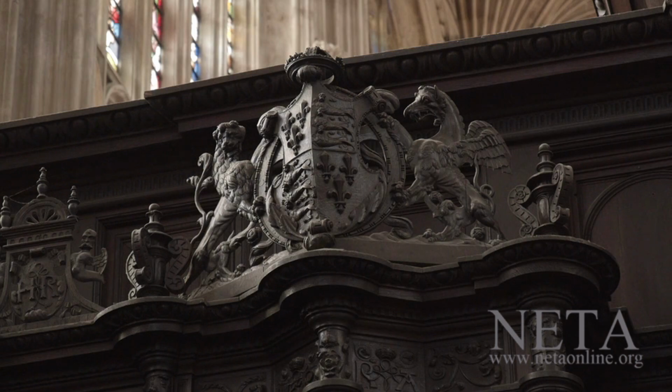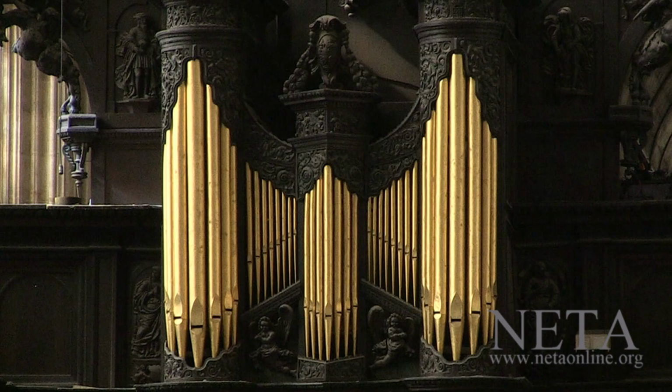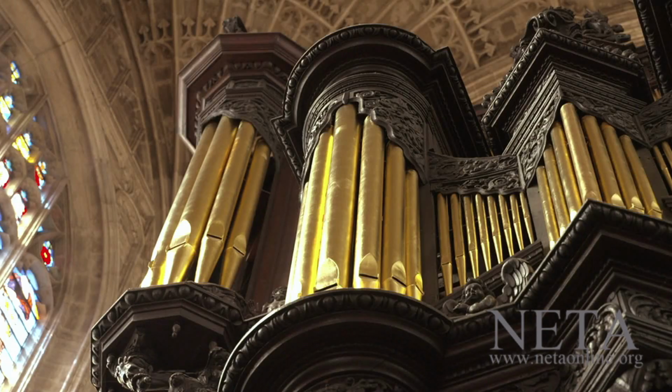The casework, in fact, dates from the early 17th century, but the majority of the pipes were made in 1934 and voiced by the famous organ builder Arthur Harrison. In 2016, after 82 years of almost constant use, the organ needed to be fully restored.